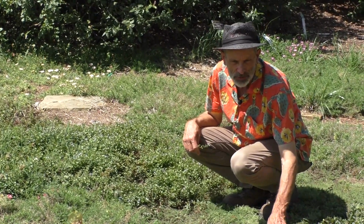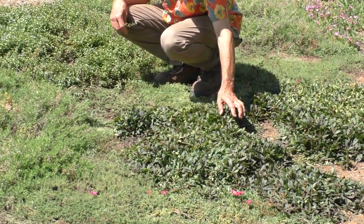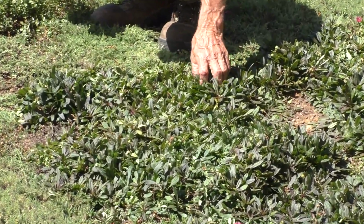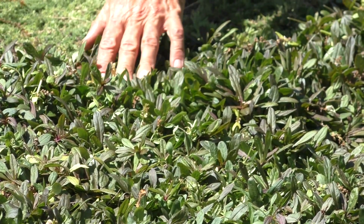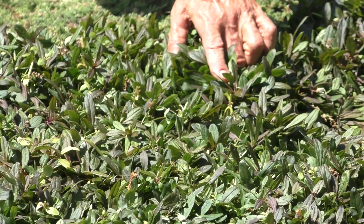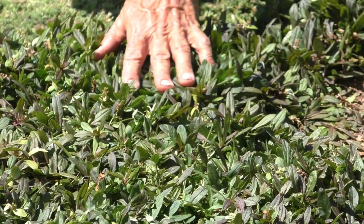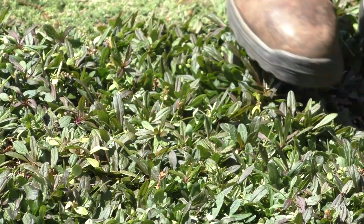There are several different ajugas in the garden. This is a little one. You'll find it in garden centers under the name of Chocolate Chip. Nowadays, plant names are a real mess because they have both a trademark name and a cultivar name. The trademark name on this one is Chocolate Chip, but its real cultivar name is Valfreda. It has this tiny little dark leaf and rather nice blue flowers.